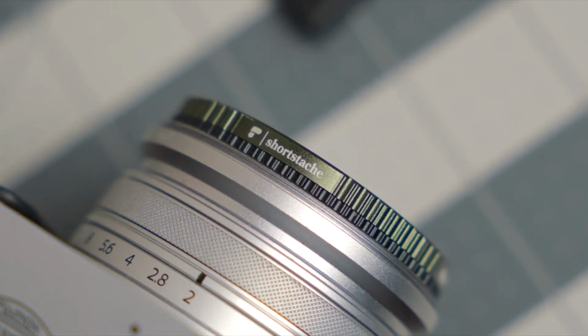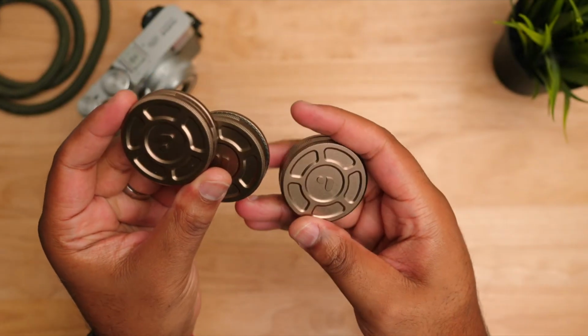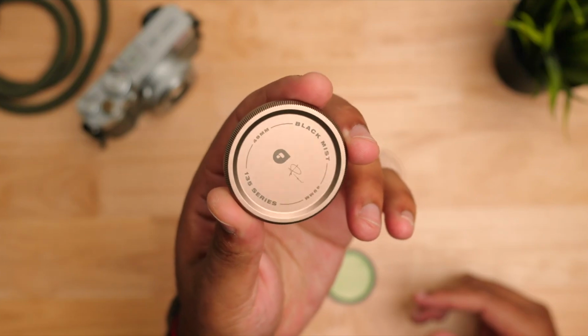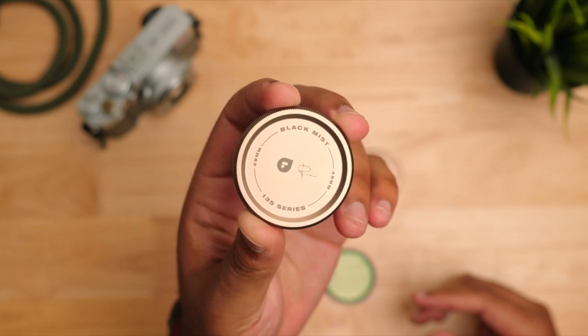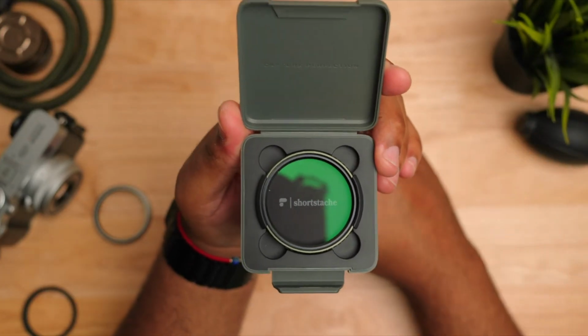I have the Polar Pro Peter McKinnon 135 series filters with the gold mist, the black mist, the CPL. I have the everyday filter. I have shimmer or glimmer glass. I like filters. I like diffusing light. I like the filmic look it adds, but you have to buy a separate adapter to put a filter on this camera.